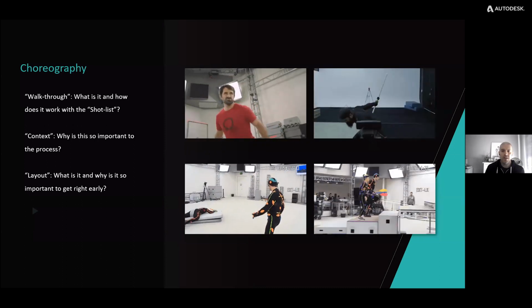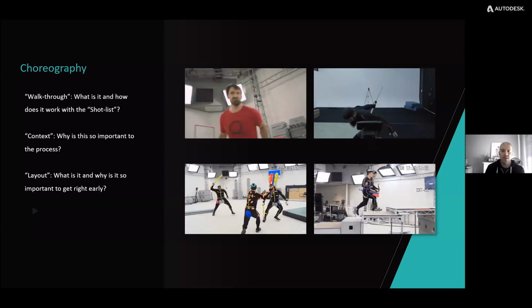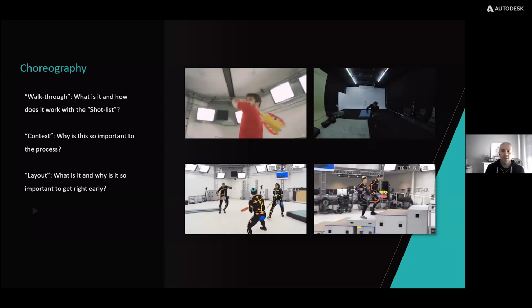So you can do that in the walkthrough, and you can take note in your shot list. As you get to that move, you might say, oh yeah, there's a castle on this, so maybe acknowledge this castle or something like this. Absolutely. Yeah.